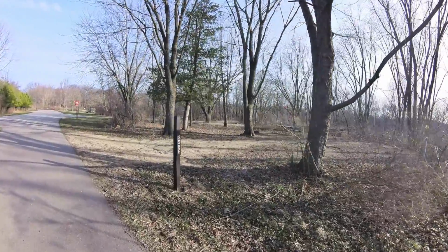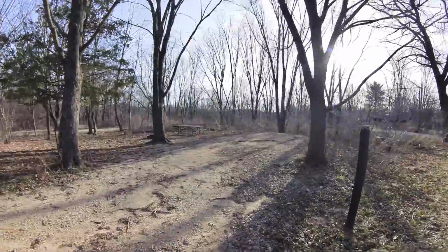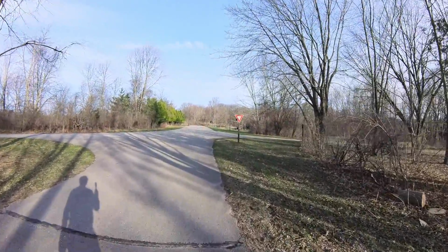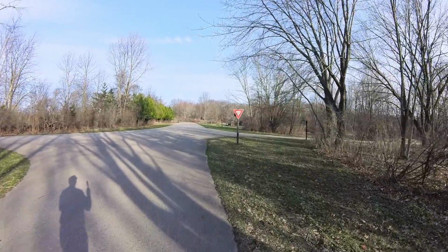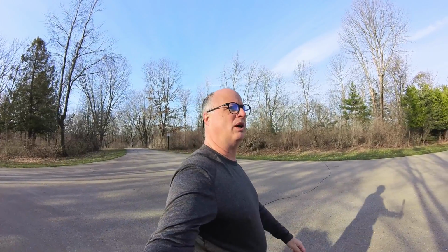So this one's convenient between the shower building. It's not a very big one, but it's also close to the playground. All right, so I'm going to move over to the other section now and show you those that are also open off season.